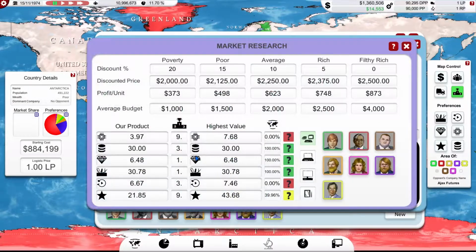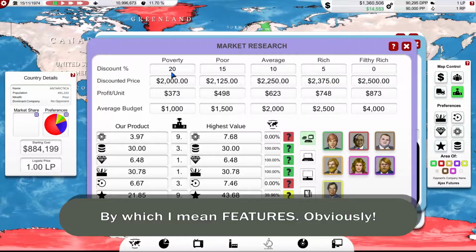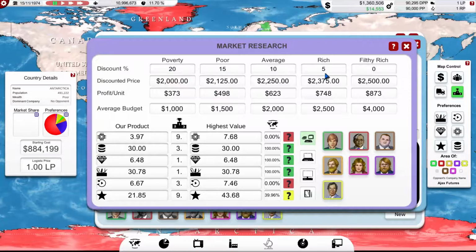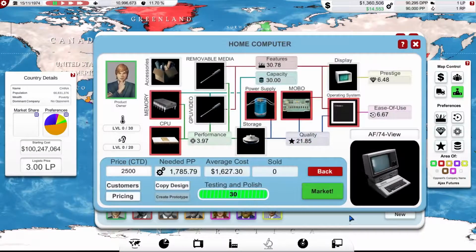Oh, and we're top of the pile in not just capacity, but also in prestige and ease of use. Oh, I like that. No, I think this is new. I might be entirely wrong, but it's kept the discount rates I've applied to the previous computer as well. So, can we do that here? I think we can. Yeah, let's market this baby.